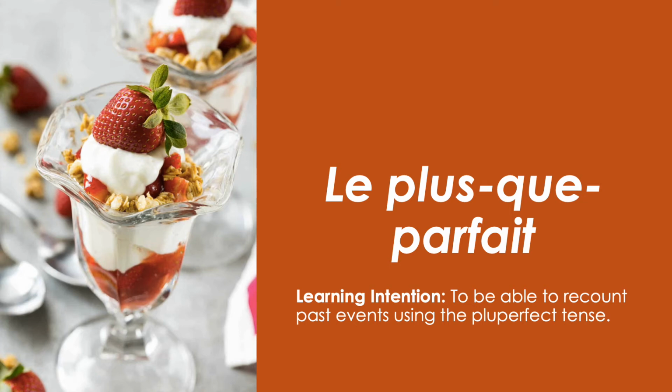Bonjour tout le monde. Aujourd'hui, nous allons parler de comment utiliser le plus que parfait. Hello everyone. Today we're going to be talking about how to use the tense called the plus-que-parfait. In English, this tense is called the pluperfect tense.